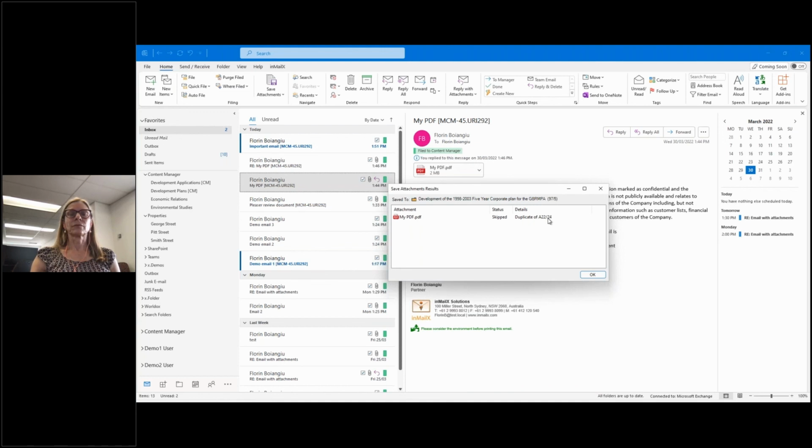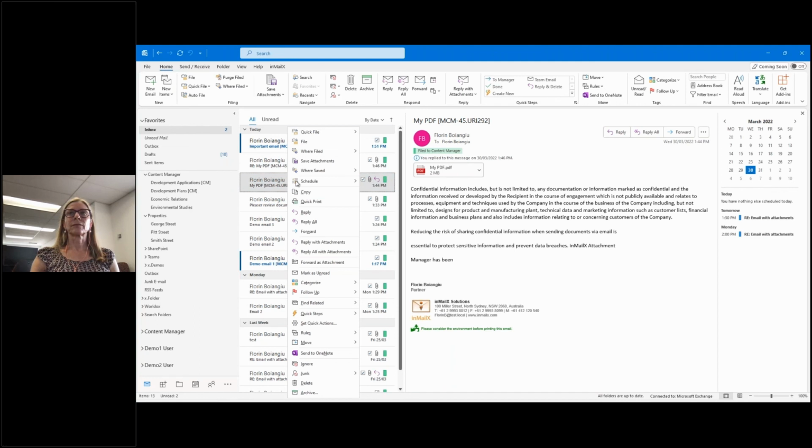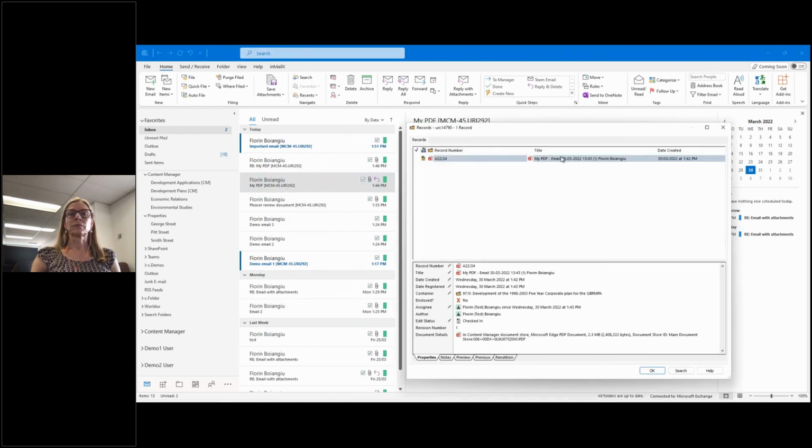It says it's a duplicate of this record number, which is already in CM. For attachments and documents, we calculate a unique hash key for each document and try to match it to the existing hash keys in CM. If there is a matching hash key, so again it's not based on the attachment title, it's detected as a duplicate. Then we mark that email as being filed or attachment, and it takes you to that duplicate. So you see, this is the duplicate one that it found in this instance.